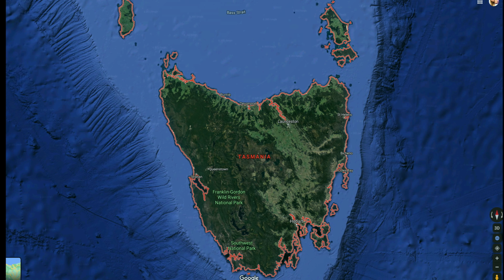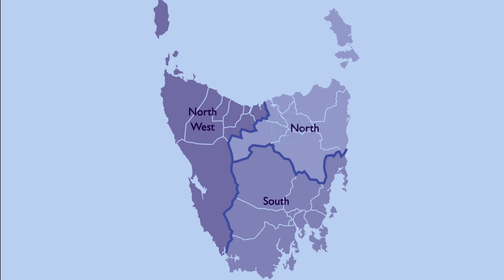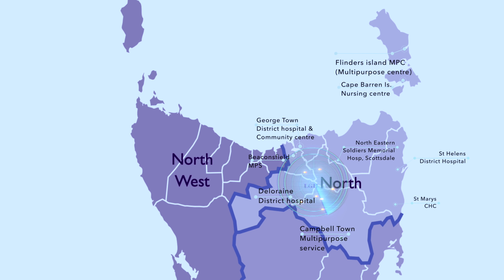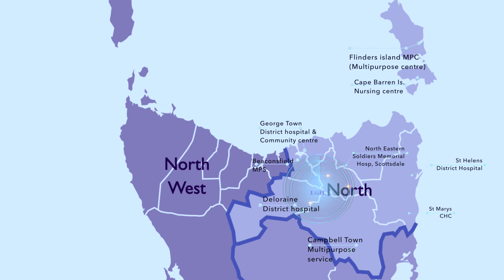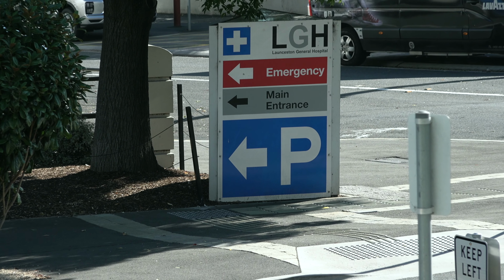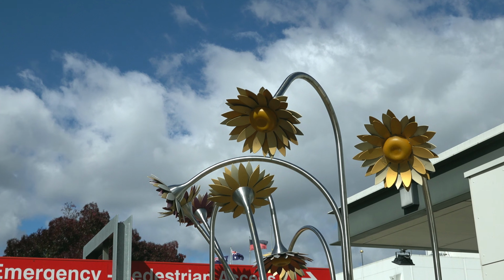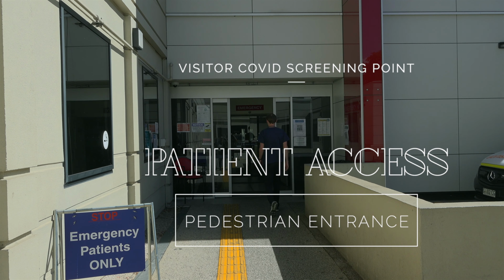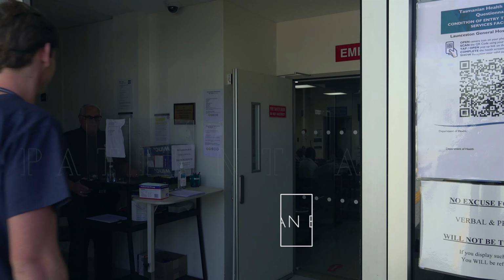Our catchment spans from Flinders Island to Campbelltown and from Deloraine to the East Coast. We also receive patients from outside these boundaries when they need specialist care not available in the Northwest region. We are a dynamic, enthusiastic, and dedicated healthcare team ready to meet any challenge that comes through our doors.